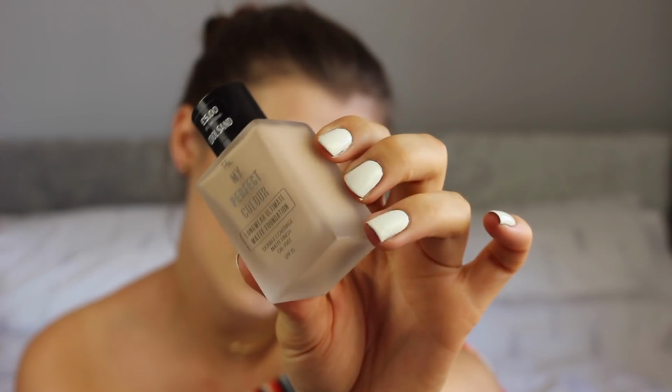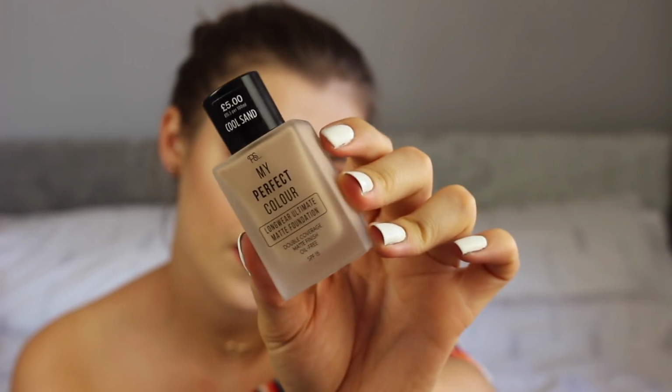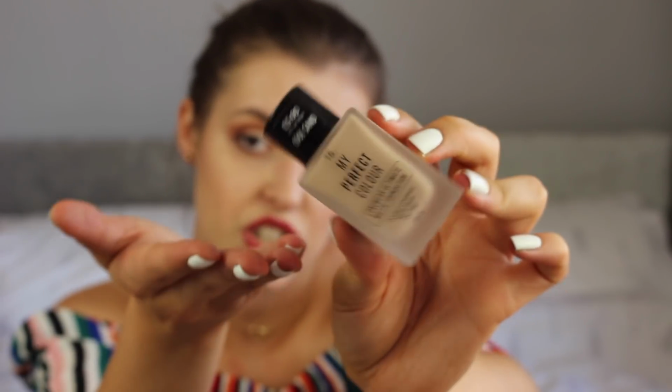So the bottle just looks like this. This is 32ml or 1 fluid ounce. So it's just a normal size foundation that you'd find. It's got a screw off cap. It hasn't got a pump or anything, so you just pour it out onto the back of your hand or something. I actually saw Soph Does Nails wear this foundation and it looked amazing on her.